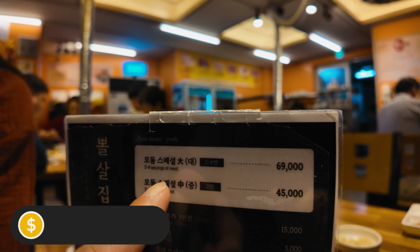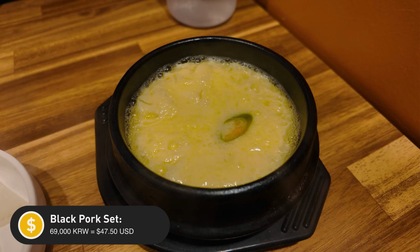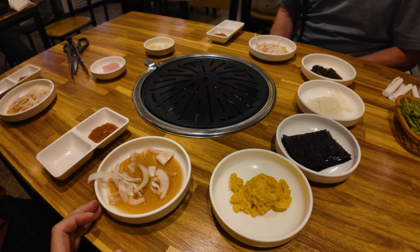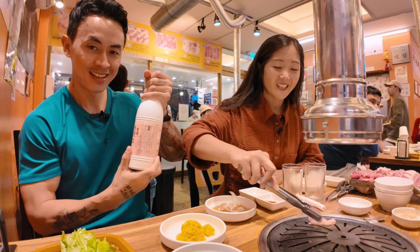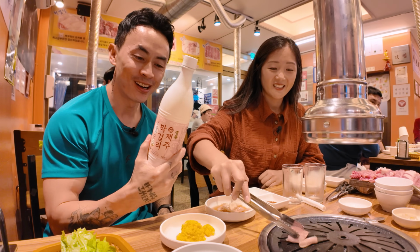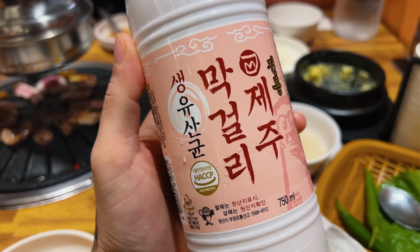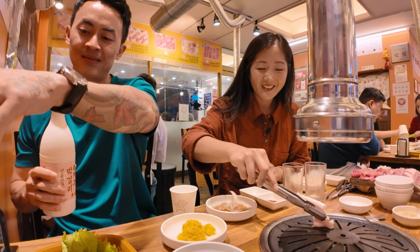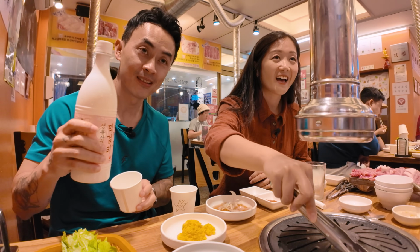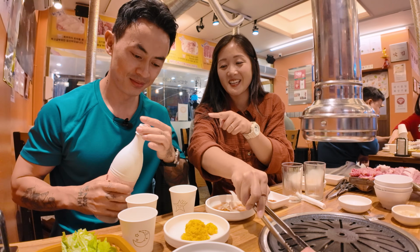So the set that we ordered actually comes with one pork soup and a steamed egg. And unlimited side dishes. There's a self-serve station over there, so we can help ourselves. And we'll start the night with, what do you call this again? Makgeolli? It's a Jeju rice fermented wine, I think. And you haven't tried it yet? Yeah, I've never tried it. We've tried Cass, we've tried soju. Today is a new one.